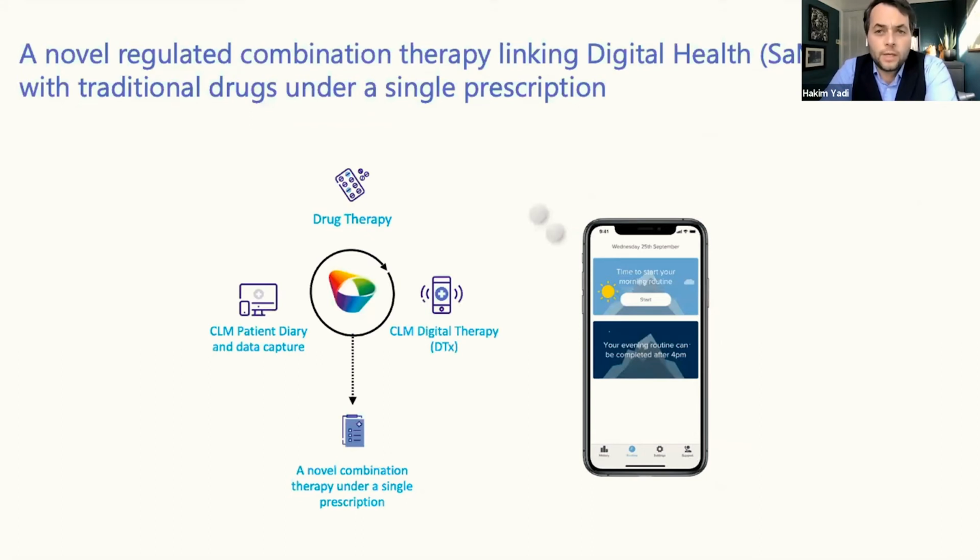We are co-developing software as a medical device alongside drugs, taking that combination through clinical trials and working with the regulators to regulate it as a single product, meaning that a physician can prescribe and a patient can receive an integrated care package, a drug and a non-drug therapy, all under a single prescription. But to create this new class of integrated therapy, we have to work with the regulators, but most importantly, conduct the appropriate clinical studies and work with patients on what they need. Next slide, please.